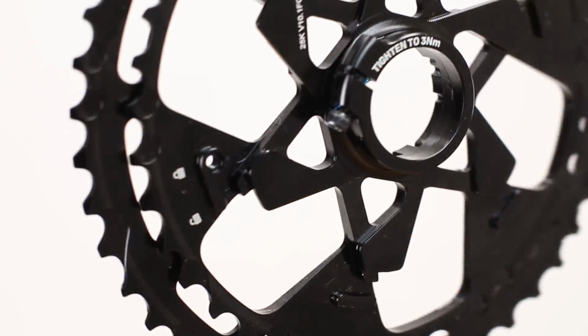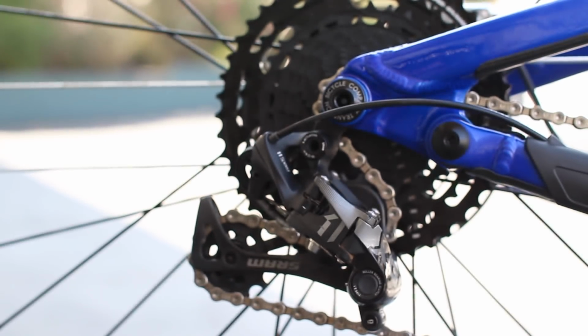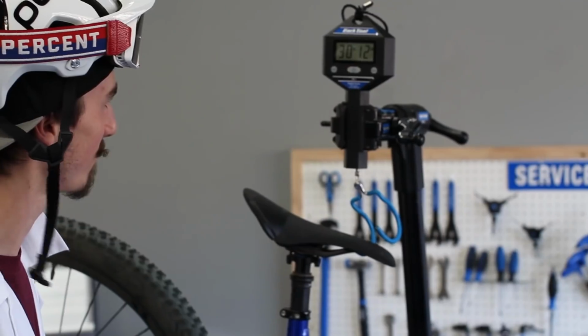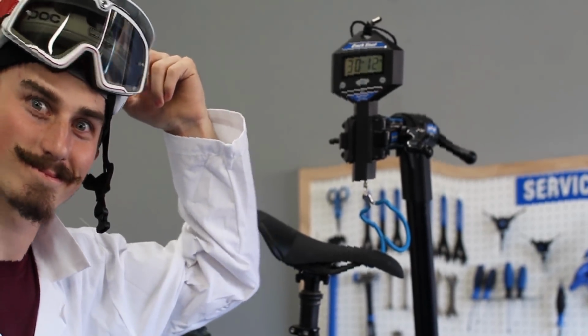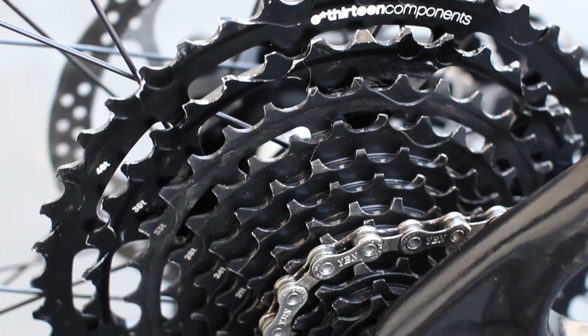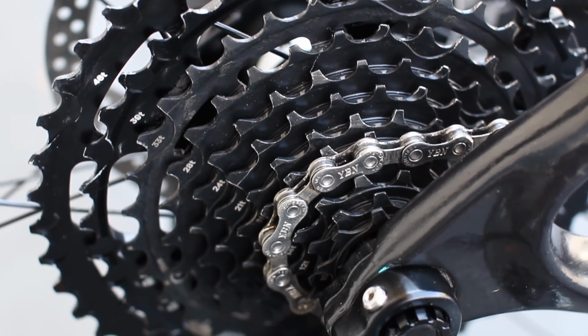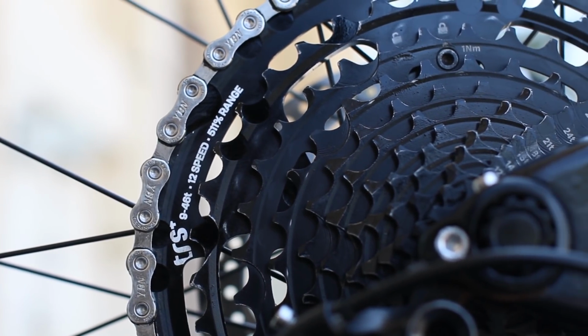Getting into the TRS Plus 12-speed cassette, it was designed to work perfectly with any existing SRAM 12-speed Eagle drivetrains. It is not restricted solely to the conversion kit provided by E13. Now the question is, what makes this different from SRAM's cassettes? Well, the cassette has a 9 to 46 tooth gear range, which comes out to 511% of a range. That is compared to the SRAM Eagle cassette, which has only 500% range.